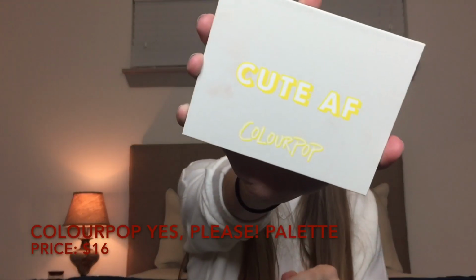Now we're on to ColourPop shadows. We have the Yes Please palette, and then warm tones. Y'all know I love my warm tones. I really, really enjoy this palette. Only thing I don't like is the pan sizes are really small, but this is a $16 palette, so it's like, what do you expect?